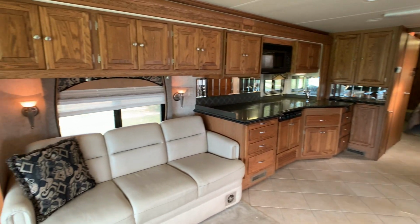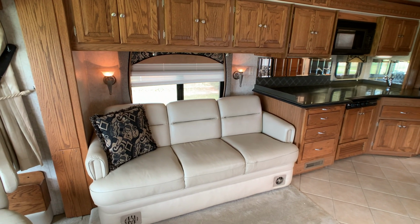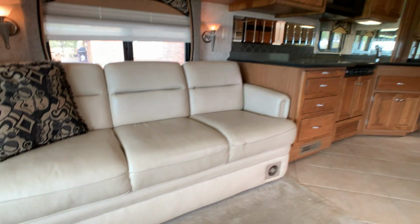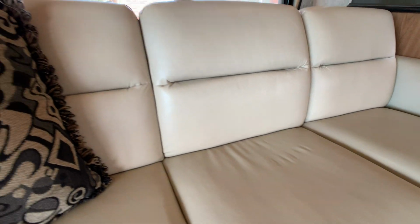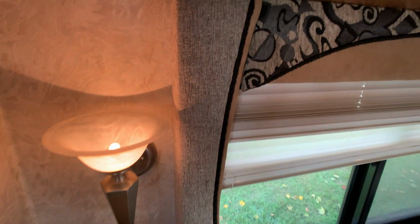Okay, pan around to the second slide out. It's definitely another super slide. It accommodates the jackknife ultra leather sleeper sofa and the kitchen. And again, fabrics, excellent condition. Show off the window treatments here. Well, I've got some good lighting.